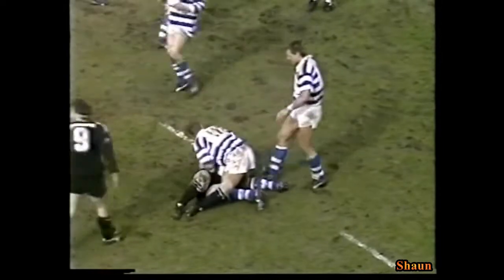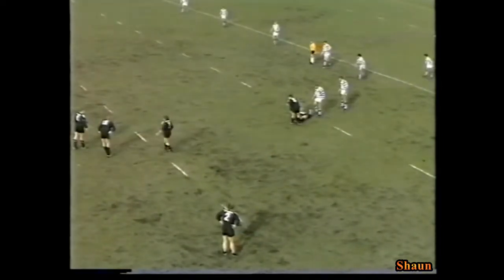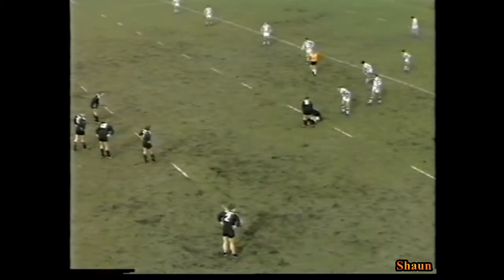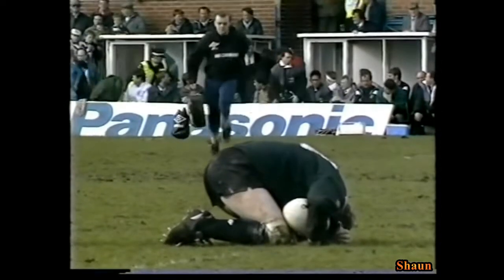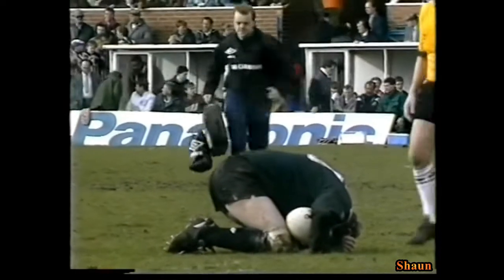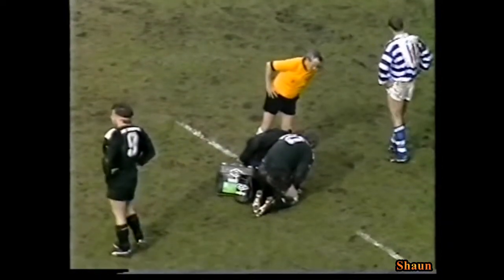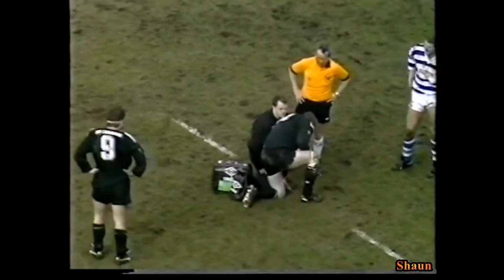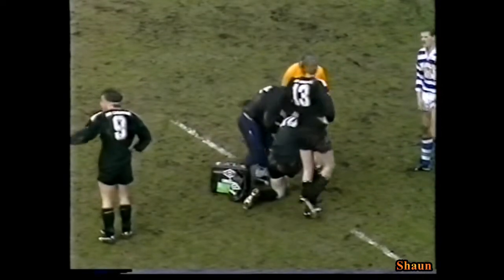John Carroll, with an injury. Referee John McDonald sensibly stopping play. Normally in rugby league, the physiotherapist or the trainer is allowed on the field and the play can continue, but if it's considered serious, then the referee has the option of stopping it.